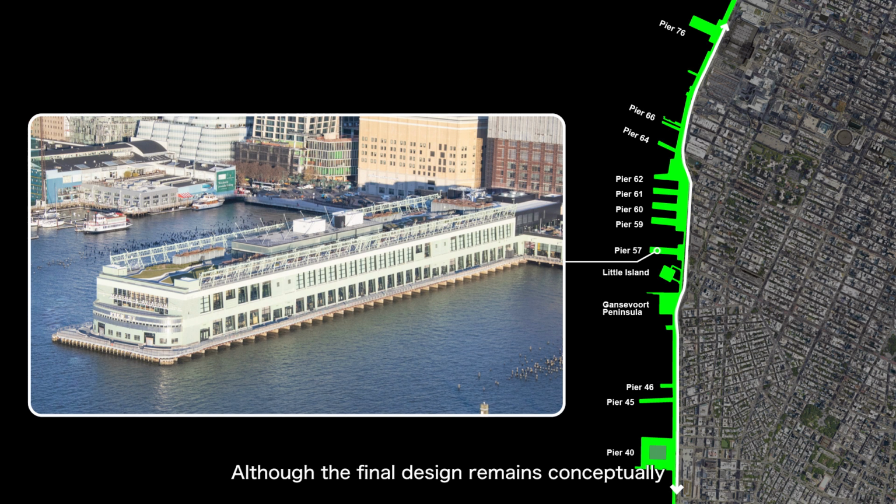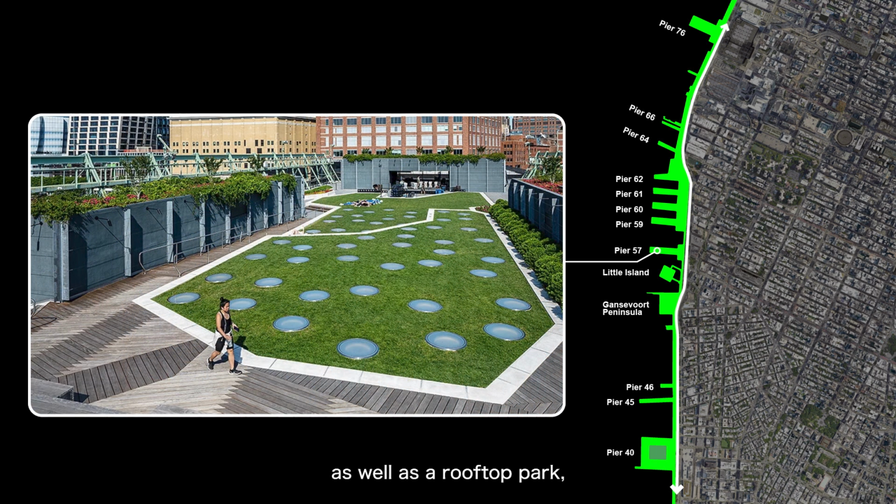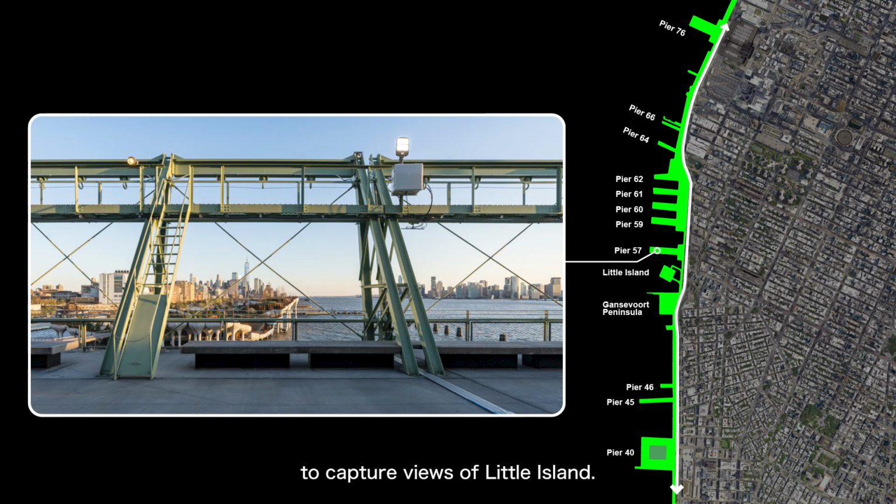Although the final design remains conceptually similar to the initial proposal, the shipping container elements that Lawtech originally included were dropped after they left the project. The completed pier now includes public spaces, such as a food hall and common areas on the ground floor, as well as a rooftop park, which is probably the best spot to capture views of Little Island.